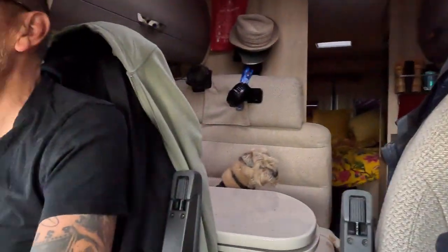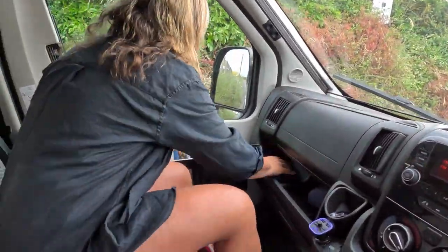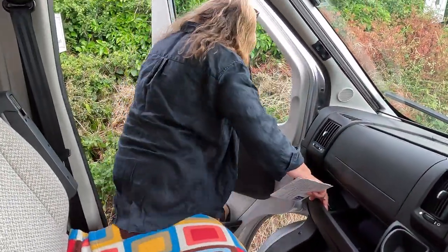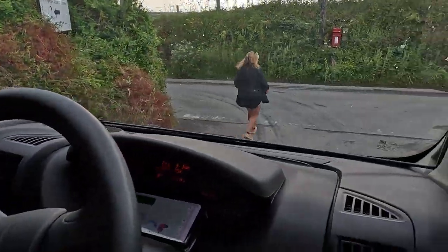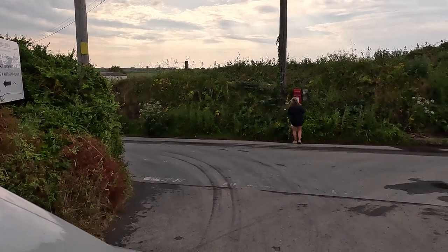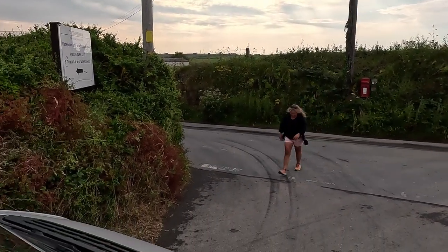It's interesting that you also start all your pieces to camera with the word so. Because everywhere we go, I try and buy a postcard for the two youngest grandchildren. Grandson Ollie, he doesn't call them postcards, they're picture cards. But it's really difficult to try and get postcards. I have to say, we have struggled a bit, haven't we? We have, yeah. They're not a thing anymore, I don't think.